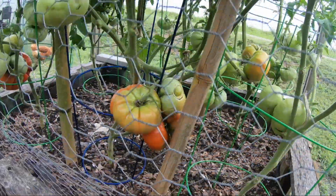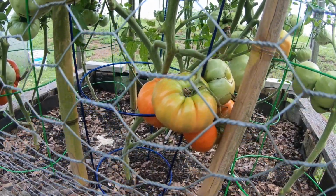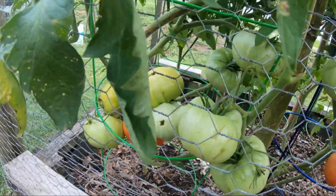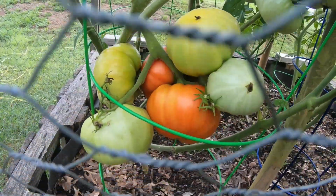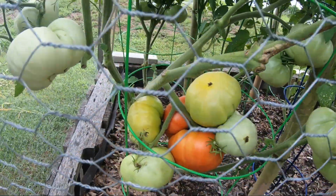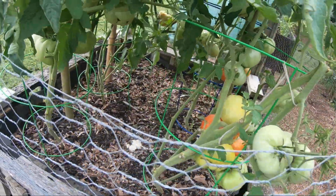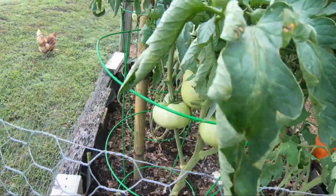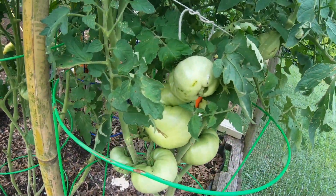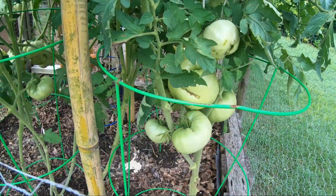And these, we've picked about 4 or 5 of these already, and they are absolutely delicious. You can see these are turning. Ooh, this one might be done by end of the day. But they are phenomenal as far as taste is concerned. They grow all weird looking, which is fine. It gives them some character, I guess, right? I'm not looking to win any beauty awards with tomatoes. I would much rather win the flavor awards.